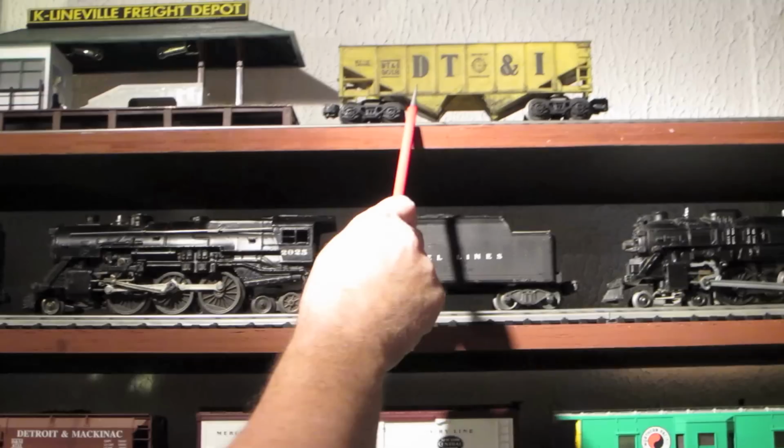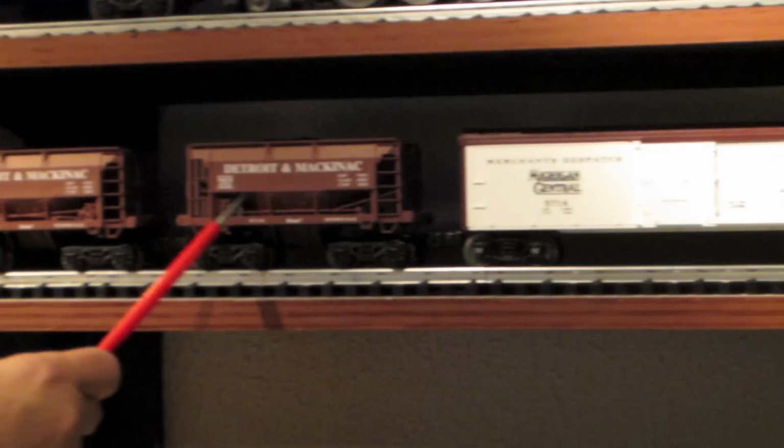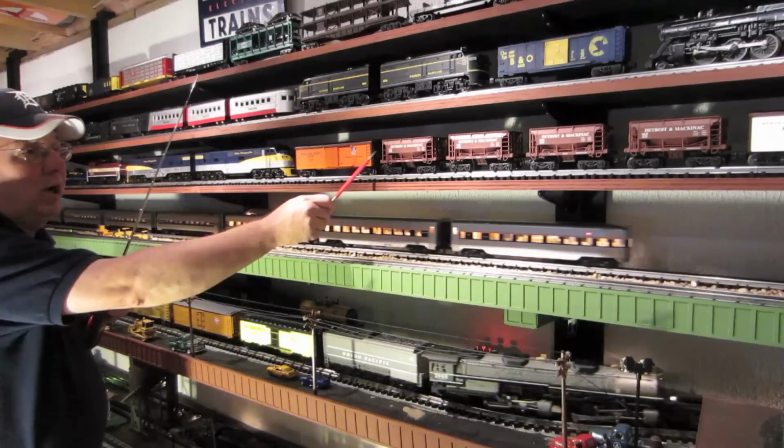That's a Detroit, Toledo, Ironton coal car. Right close by here is the Detroit, Toledo, and Shore Line. Here's a Michigan Central boxcar, a refrigerated car. And over here we have Constantine Meat. This is four Detroit and Mackinac coal cars. In Mackinac, we got four of those.